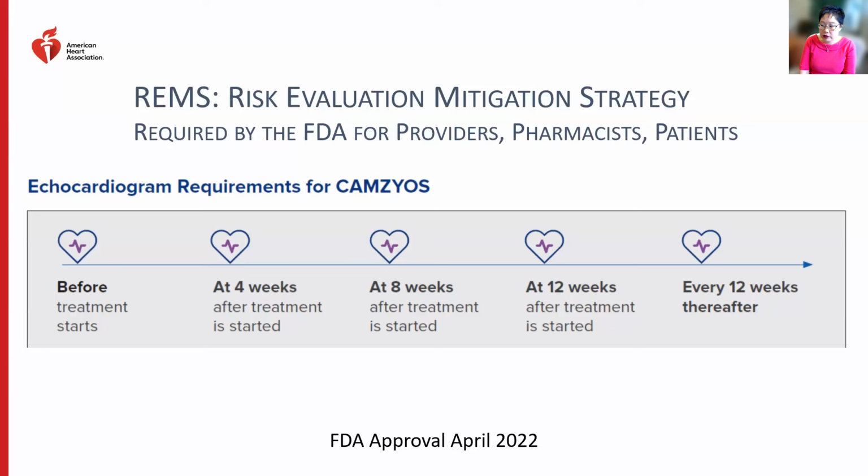And then at 12 weeks, the patients will enter into more of a maintenance phase where echo assessments will be done at every 12-week frequency. And at that point, the dose can be increased if there's still substantial residual gradient.